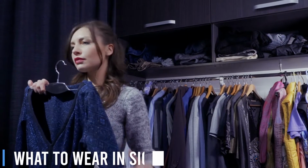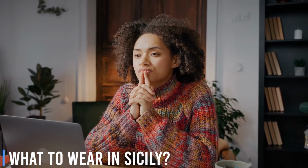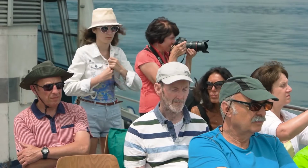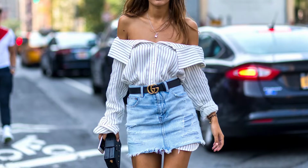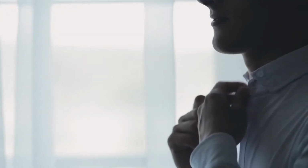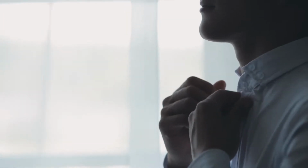What to wear in Sicily? Also of considerable note is, what are you going to wear? Sicilians' culture might lead you to believe that they're more concerned with what someone is wearing than with whether or not they're likable or decent. When it comes to fashion gaffes, there is a lot of leeway during the day, but at night, you have to look your absolute best.